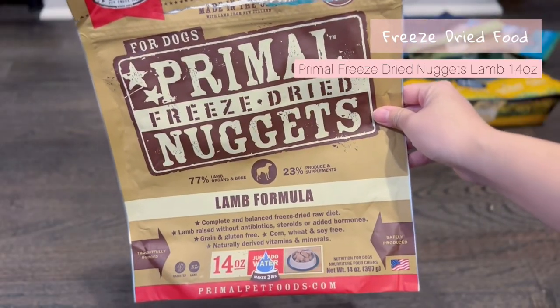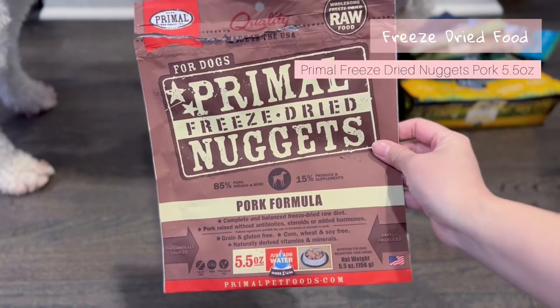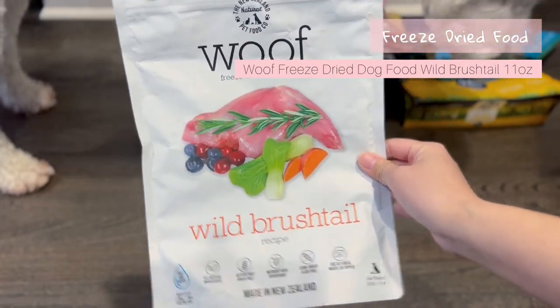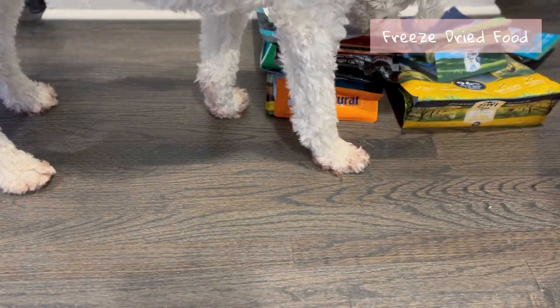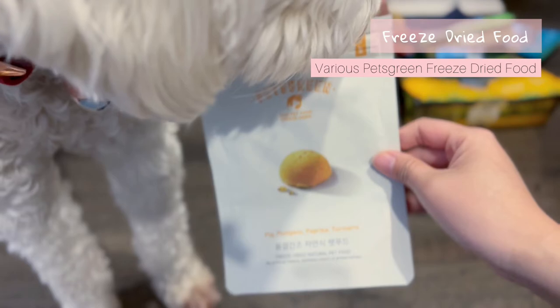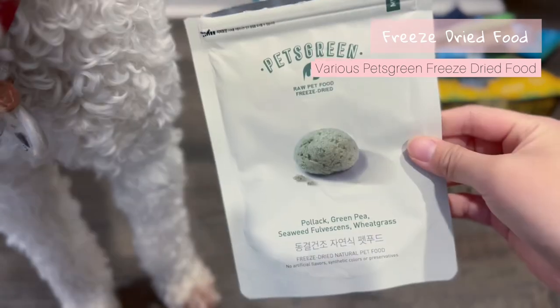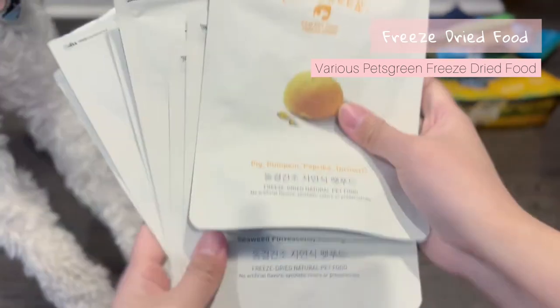Primal here is one of Genie's first and favorite freeze-dried food brands, while Wolf here has some really exotic ingredients. Petsgreen is a Korean brand. They tend to look very pretty in packaging, but very small in size. Best for small breeds, and I use them more like a topper than food for Genie.